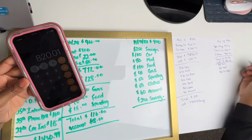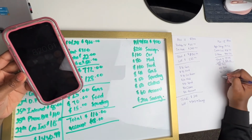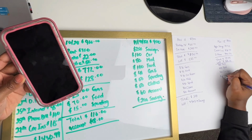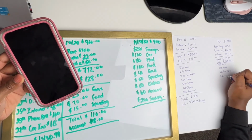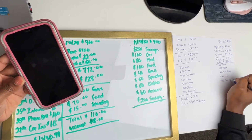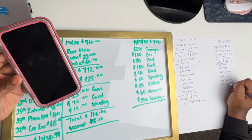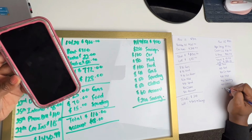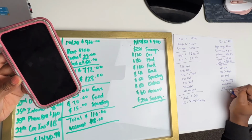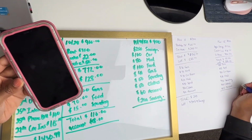And you can do these numbers however you want to do these numbers. That's the benefit of a budget. I'm going to do, let's see, $20 in medical. I'm going to give myself $30 in spending money for this week. I'm going to do $15 in clothes. And then $15 in account. Now, you can allocate this however you want. But for the sake of this, I want to also use different numbers so y'all can see. I'm just messing my desk all up.